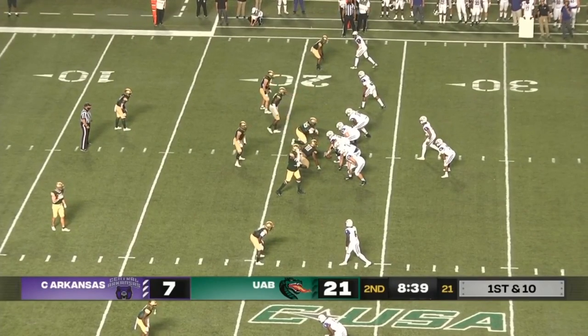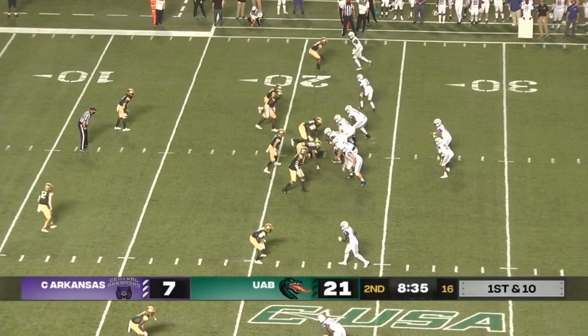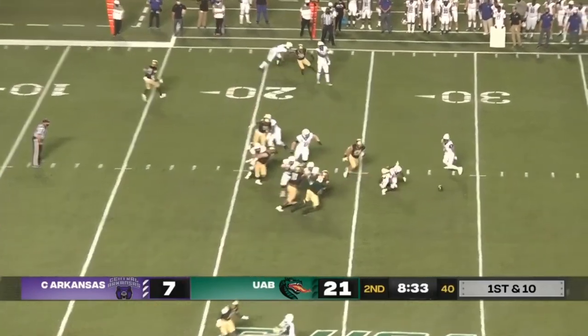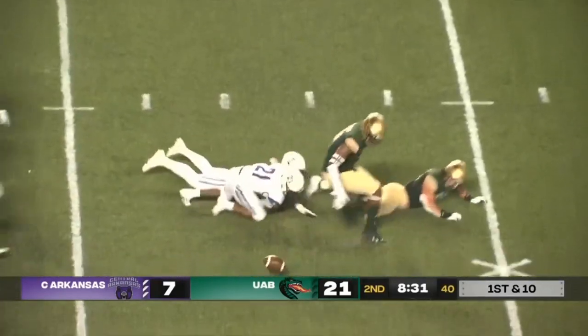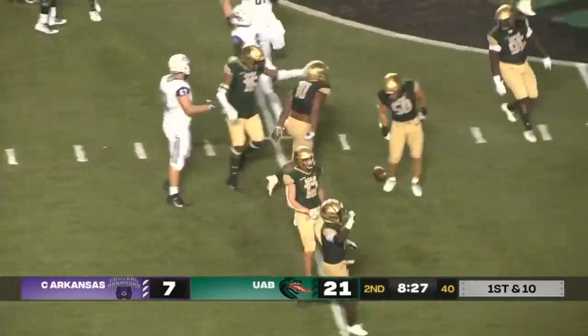Gain of 8, so a second down and 2, not quite in the red zone. Crosley, fumble, and it's still alive. And here comes UAB on the pickup. The Blazers.